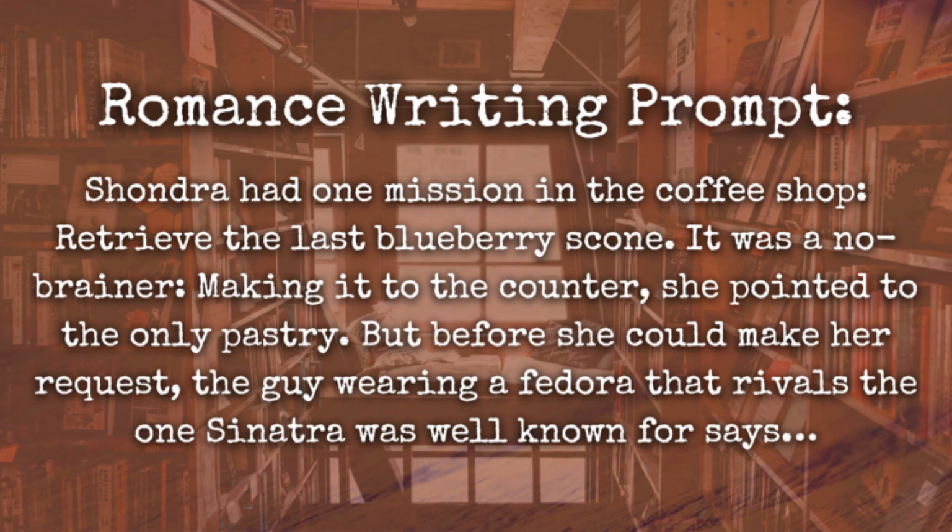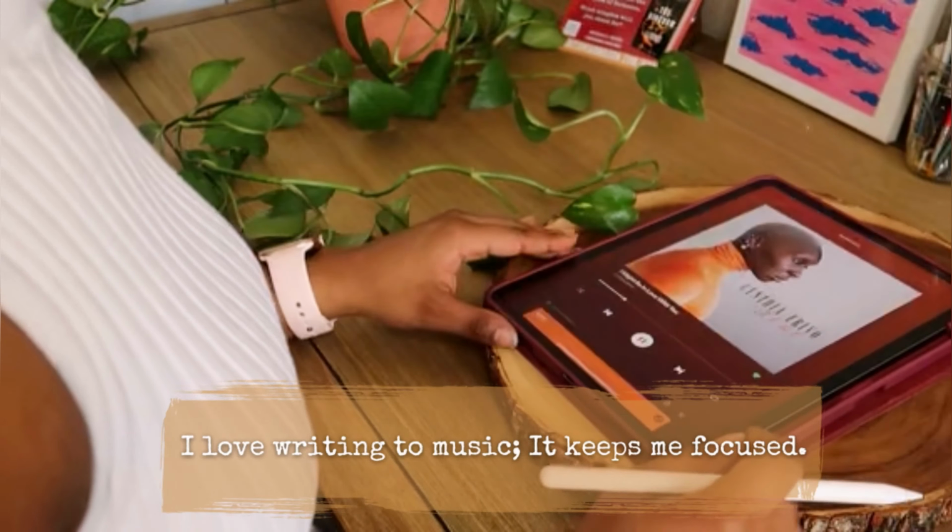Chandra had one mission in the coffee shop. Retrieve the last blueberry scone. It was a no-brainer. Making it to the counter, she pointed to the only pastry. But before she could make her request, the guy wearing a fedora that rivals the one Sinatra was well known for says, "All right, there you have it, my lovely people. The writing prompt that we are going to use to practice writing our romance scene. So grab your pen, piece of paper, your laptop, and let's get started."